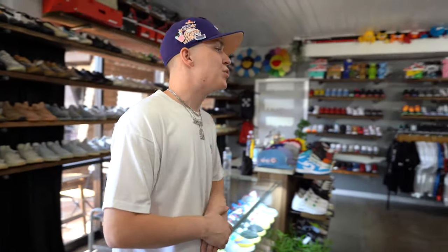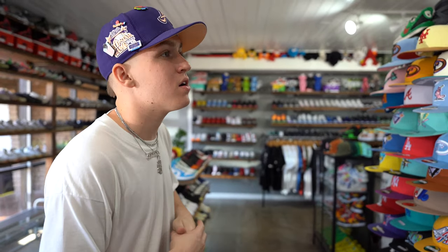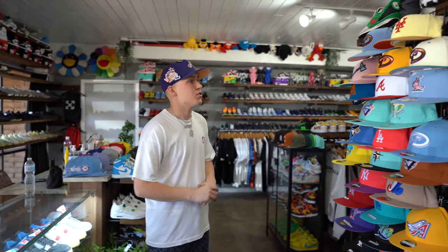We fit about 2,000 pairs of shoes in here. 2,000 to like 2,500 is kind of what we can fit in here. So that's what we have in store pretty much at all times. We have a pretty big selection for sure.